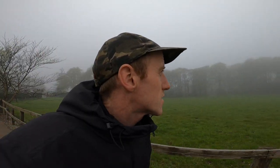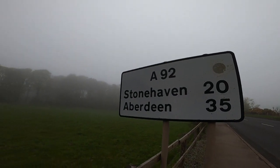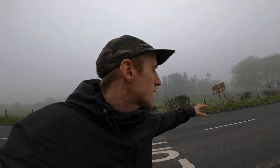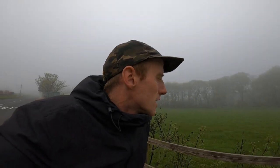And check out, we've made it as far along as where the cemetery is, I believe. Look at this, here's the road sign, the A92, Stonehaven 20 miles, Aberdeen 35. And that sign at the other side of the road says Angus Coastal Tourist Route. So if any of the viewers of this channel are in Scotland on their holidays, this is the kind of road you may be travelling down. Little bits of abandoned history can often be hidden over here at the side. It goes unseen, and it's kind of off the beaten path up in this forest.